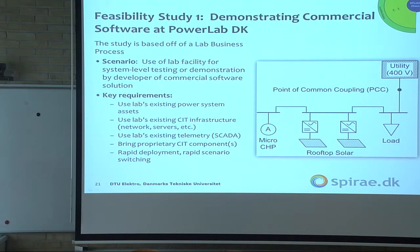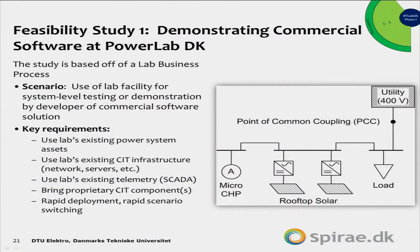So my presentation this morning is about feasibility study 1, which is the demonstration in the university laboratory setting of commercial software. And there's really a business process that underlies this. For small companies such as ourselves, it's not feasible to have a large and flexible laboratory for demonstration purposes. And it's also not, especially in the early stages of software development or in beta versions, we may not have a large number of commercial deployments that we can point to.